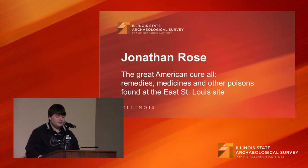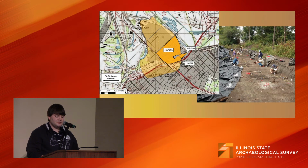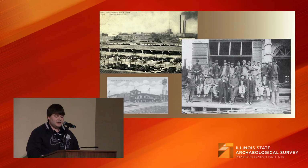From 2009 to 2012, the Illinois State Archaeological Survey performed excavations in East St. Louis near and within the National City Stockyards. A complex historic component in the form of privies, cisterns, cellars, and other features ranging from the 1860s to 1920s were found. Being so close to the industrial complex of the stockyards, the people of the time would endure the residual effects of the area, such as pollution, or work directly in such conditions.